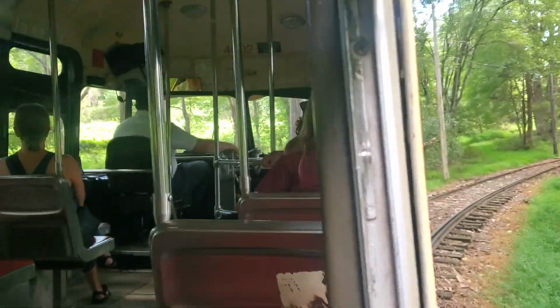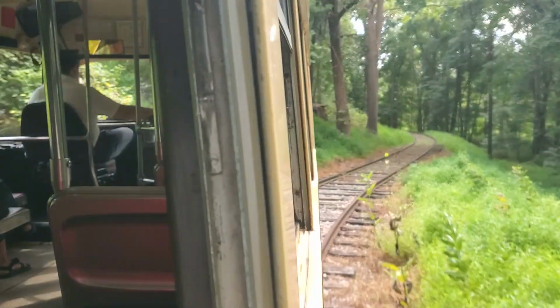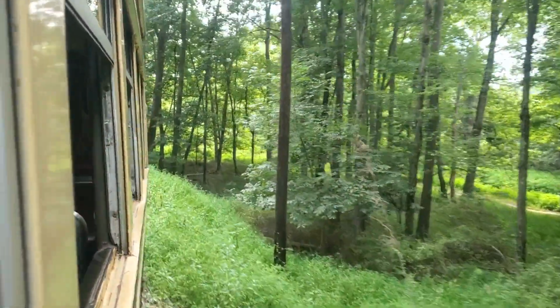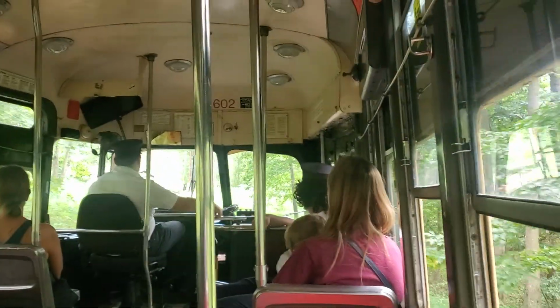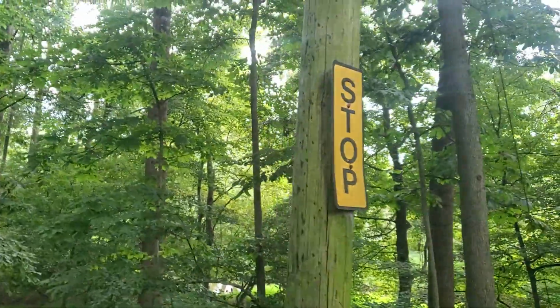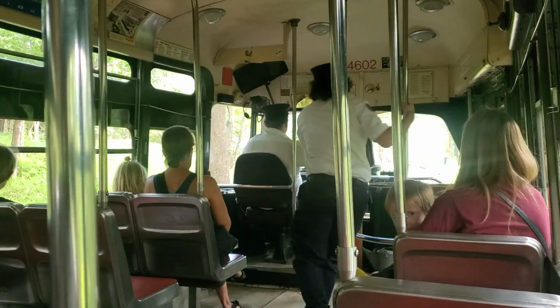Trolley museum, trolley tour. They're close to Rockville. Kind of simulate regular operation.